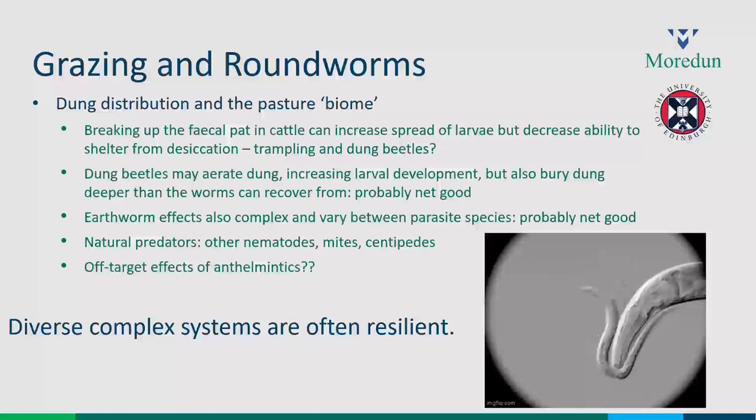So it's very obviously complex, but in general, I would say that my gut feeling on this is that diverse, complex systems are often very resilient, and what we don't want is massive swings in variation, suddenly getting one species of parasite at large numbers on a pasture, having lambs that have never seen it before. So having a resilient system is probably a good thing.